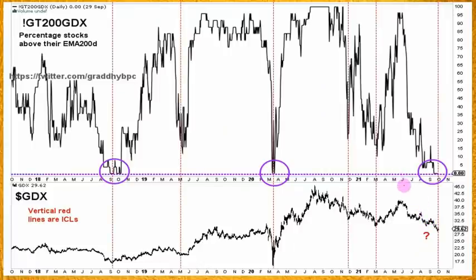And this is another one that I found. And what this looks at, this is for the minors. So this is the percentage of stocks in the GDX that are above their 200-day exponential moving average. And at the bottom here, we've got the GDX chart. And as you can see, these bits circled in purple show when there were 0 stocks in the GDX above their 200-day moving average, right? So that's happened 3 times in the past couple of years, and each time that's marked a low here and here. Question is, is it going to work again? I mean, it is at 0 now. So another potentially positive sign there.